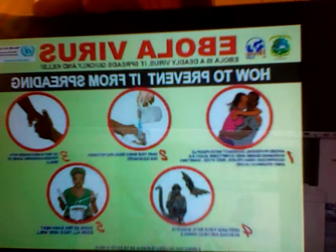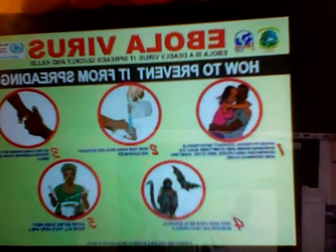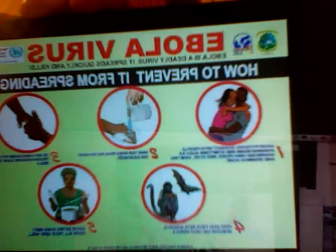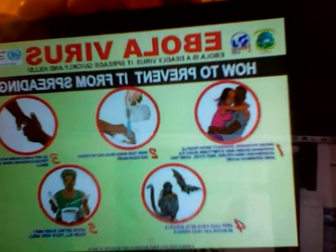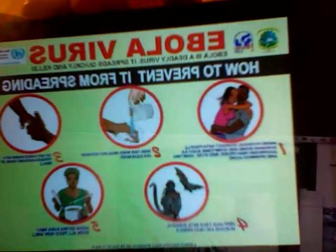Number 2, wash your hands regularly with soap and clean water. Number 3, do not shake hands with persons showing signs of Ebola. Number 4, keep away from bats, monkeys, baboons, or dead animals. Number 5, avoid eating bushmeat. Cook all food very well.